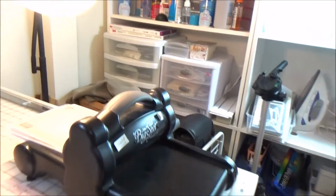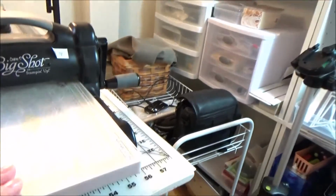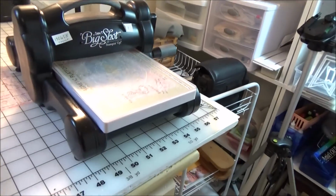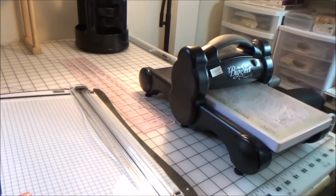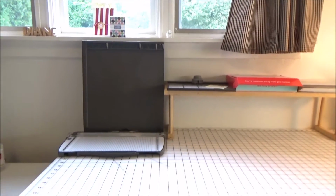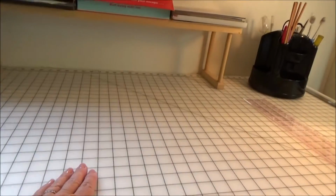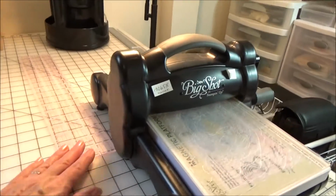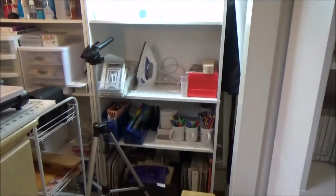I have the magnetic platform. I keep that on my Big Shot because most of the time I use that. And I have my Stampin' Trimmer right on the side of this, but when it's time for sewing I can just push them all up there. Got my Simply Scored behind that, leaning up against the wall. So I have all this space for either cutting paper or cutting fabric. Very, very useful. Again, nothing has changed here.